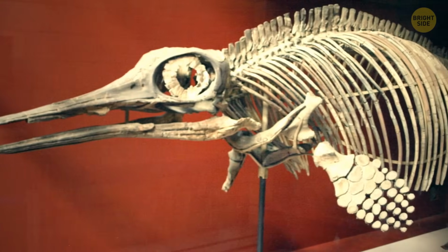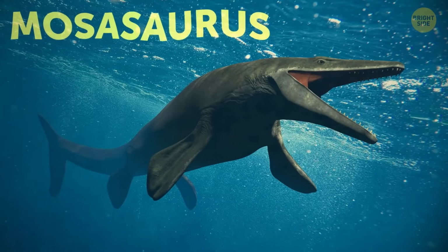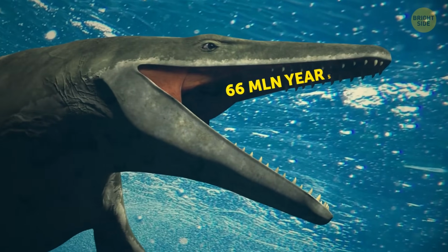Of course, the Ophthalmosaurus evolved over time to become ophthalmologists, or eye doctors that we know today. No, that's just a lie. Just testing you.